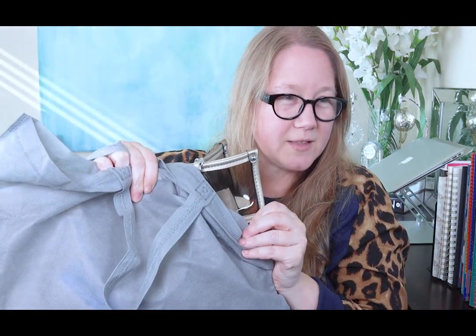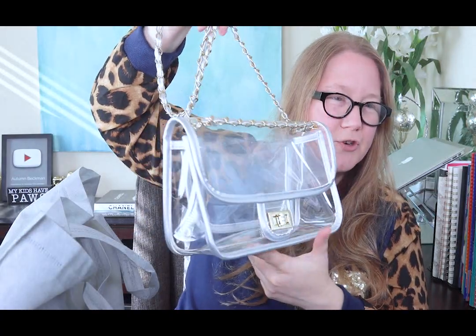Let me tell you why I got this bag beforehand. I'll give you a little sneak peek of the corner. There it is. It's a PVC tote, and it's quite lovely. Why would I get that? I have two of these bags. This one is the silver trim, and then I have a gold trim which has all my stuff in it right now.